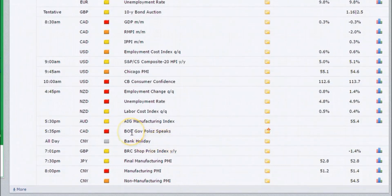But we don't want to trade something that's not moving because we won't make any money. At 5:35, we have Bank of Canada Governor Poloz speaks, and usually when he speaks, things start getting rocking. So you want to watch the Canadian dollar at 5:35 p.m. And remember, Happy New Year.